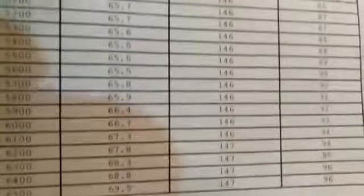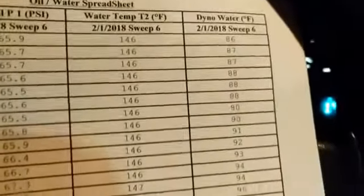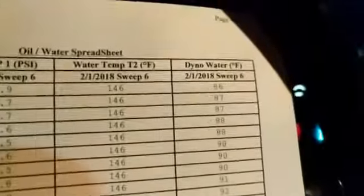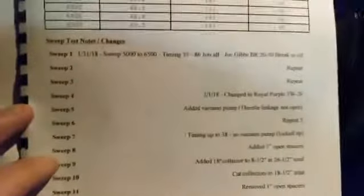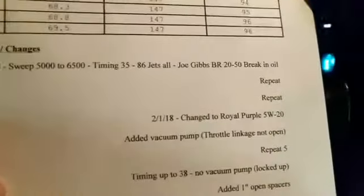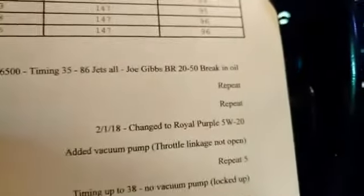But you can see oil pressure all throughout the pull is really nice. Water temp, we did start a little cold. That's kind of where we run it at the strip, as we run into the water box at about 150. So they're right on with that. There's your dyno water temperature. And what's really neat is they take down notes. So Brian sits in the cell and takes down all the notes for every pull and then puts them down in here. So you can see all this stuff that they put in there.